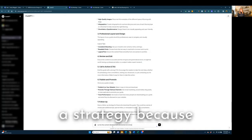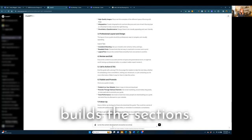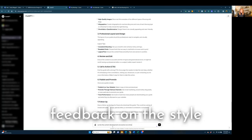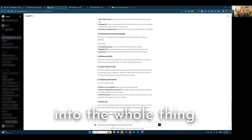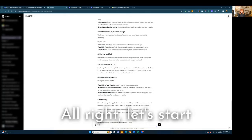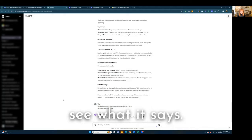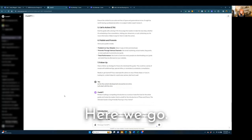Now, again, this is a strategy because I want to see how it builds the sections. So one section at a time, it's going to first do the intro, and I can give it feedback on the style that I want before it dives into the whole thing. So I'm going to say one section at a time. All right, let's start with the intro. All right, let's see what it says. All right, perfect. Here we go.